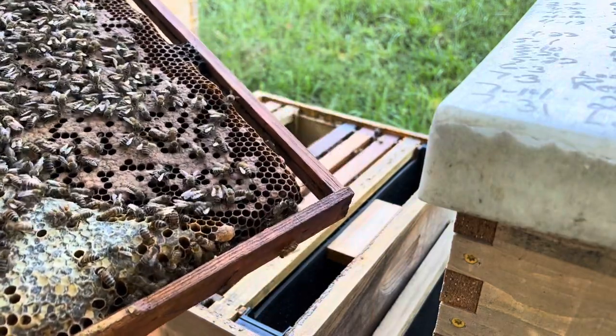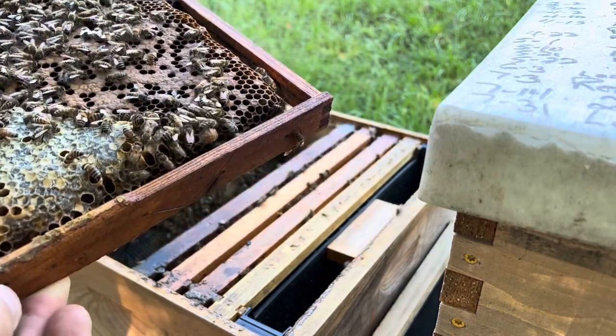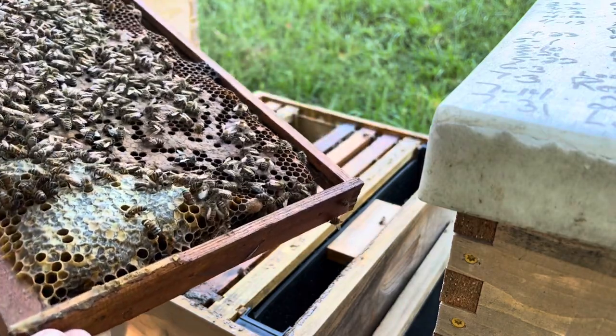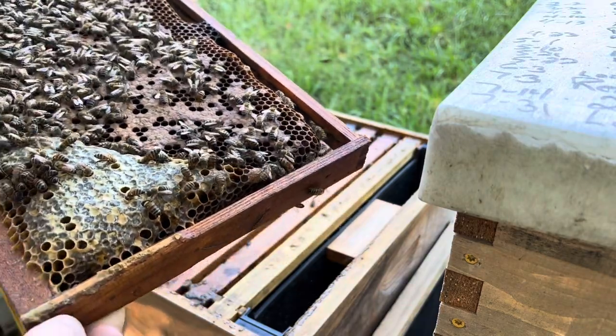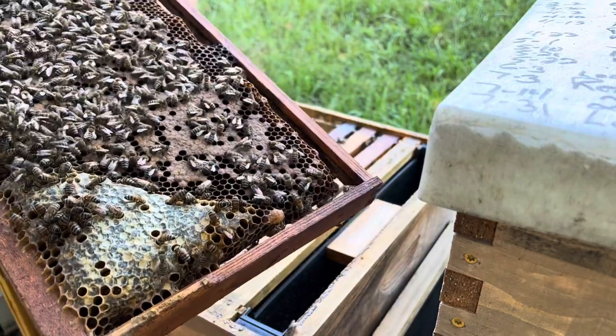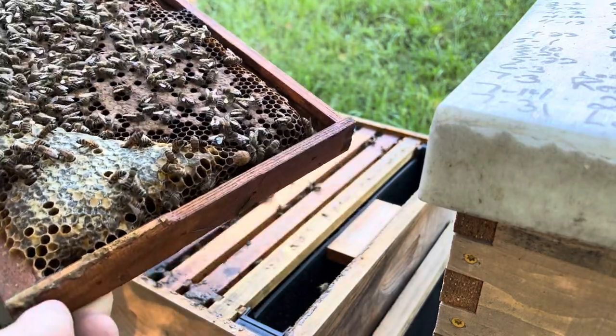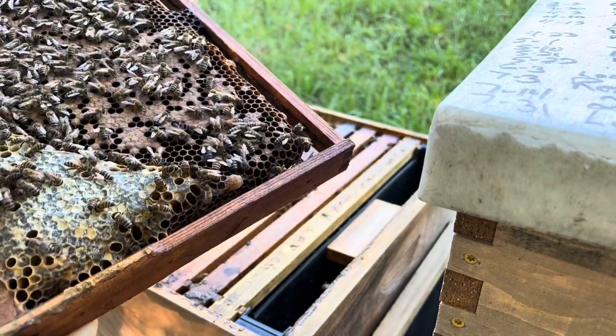And by going ahead and adding some frames of brood in here, I would expect to see the queen probably on this frame. There's not very many frames with a lot of bees. I would think if the queen was in here, I'd be able to see her. But she might be small, or she might be dark, or she might have her head or her butt in the cell. There's a reason I can't spot her.